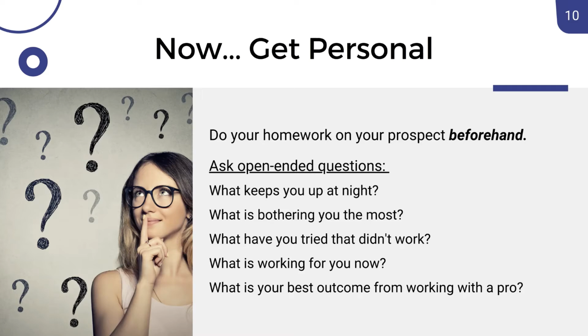And then also go into the positive. Say, hey, what is working for you now? Because then you can say, okay, that's great. This is going well. We can even make it go even better.